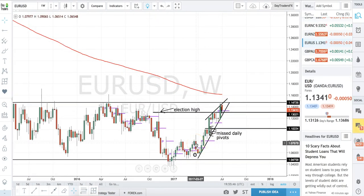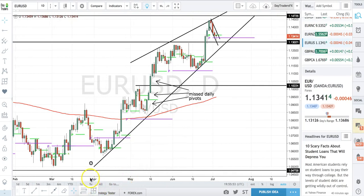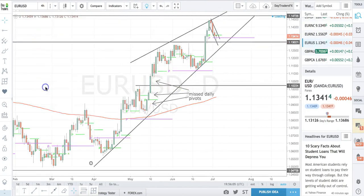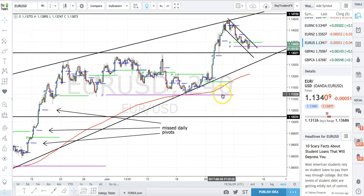Now, here's what I'm curious about. We have this nice, fantastic trend line. You can see it on the daily chart really well. That's a great trend line since those lows going back into 104.100, 103.50. It's been sticking with this trend line. We're making a nice little bit of a rising wedge and a rising channel. We've got multiple missed pivots down below that are always good targets to aim for. And I think we're going to get down there.